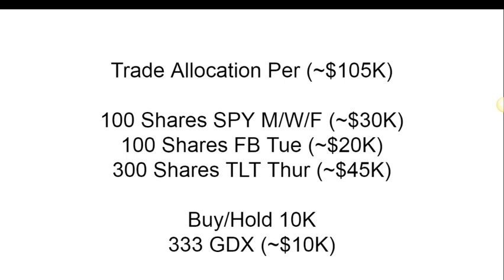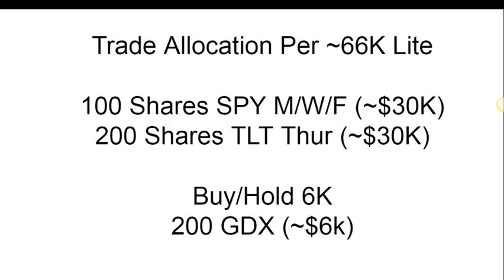Now, for those of you who want a little less work, you might consider dropping the Tuesday trade and just trade the SPY Monday, Wednesday, Friday with 100 shares, 200 shares of the TLT on Thursday, and then still buy and hold 200 shares of GDX. So this is how I would allocate a $66,000 portfolio. Now, of course, you can multiply this. You just want to keep the ratios exactly the same to have a well-balanced, all-weather portfolio.